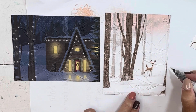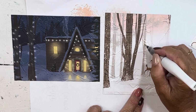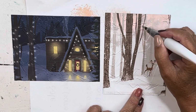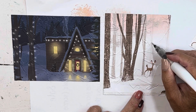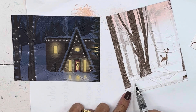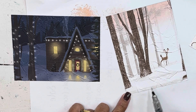So I'm just kind of brushing it on here. I lost this whole tree over here, which on the other one we have another tree, but we gained a 2-inch piece of paper on the inside. So it's just kind of up to you. So I just put it on the tree trunks. And then I'm going to take it down here at the bottom, and just where the snow is darker, add it to that.